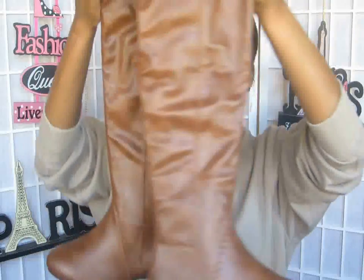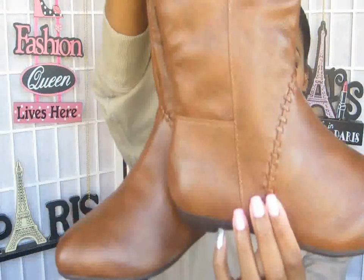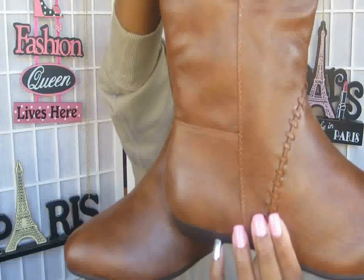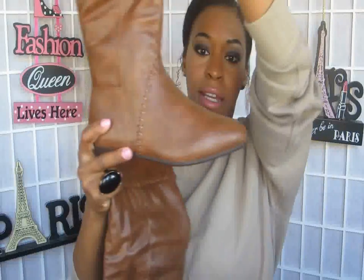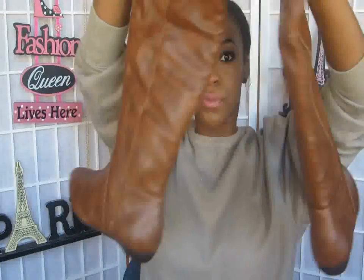Next, I got these knee-high cognac color boots with the stitching detail at the ankle, and they zip up halfway, and they're super comfortable and super easy to get on. It has a semi-pointed toe, and they come up to my knees, and surprisingly they were able to get over my calves, which are humongous. Okay, so these boots were only $10.